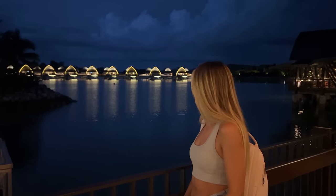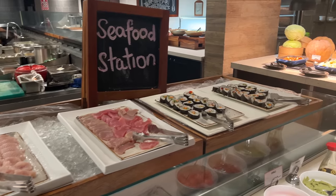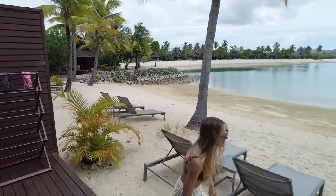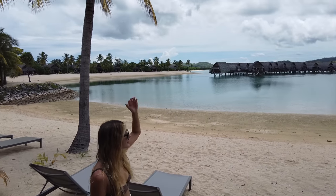Now we have a ferry to catch very soon back to a different island. So we're staying at the Marriott now for the last few nights, which is on the west side of the big island in Fiji. We got in quite late last night, we were so hungry. Had to go straight to the buffet, had some incredible food. So this resort is beautiful. Oh, beachfront. And over there you can see the overwater bungalows.